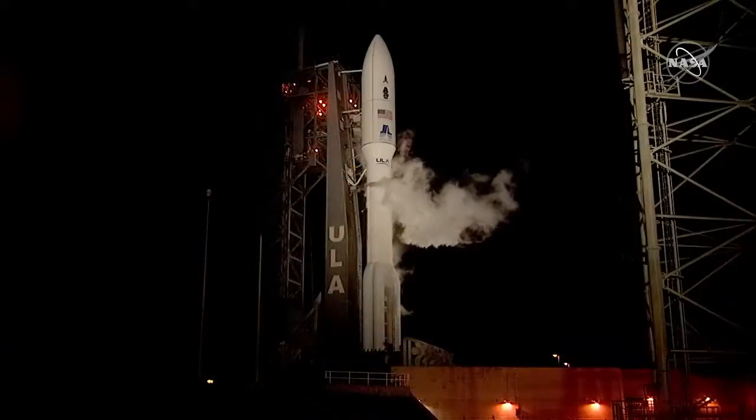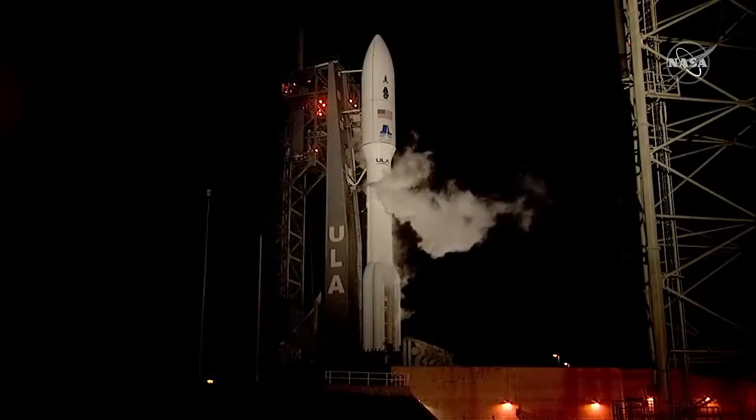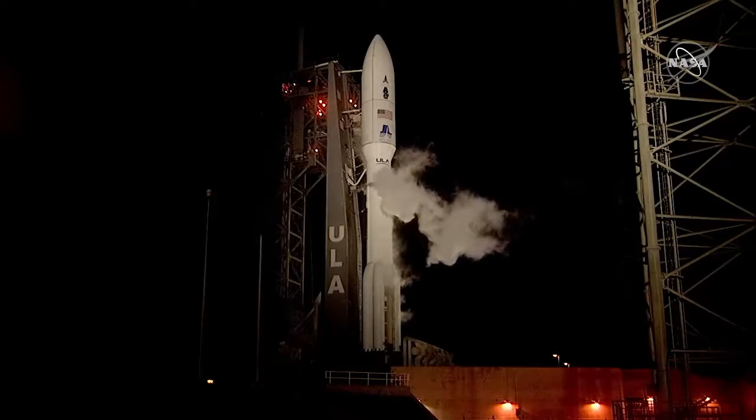Today's 2-hour launch window opens at 4:04 a.m. Eastern Time, and that rocket you just saw sitting on Space Launch Complex 41 at Cape Canaveral Space Force Station, which is just behind me across the water here.